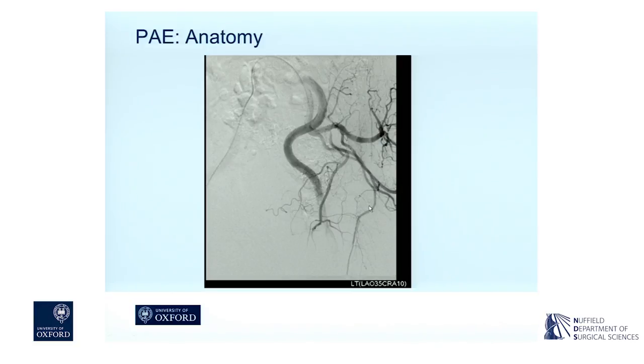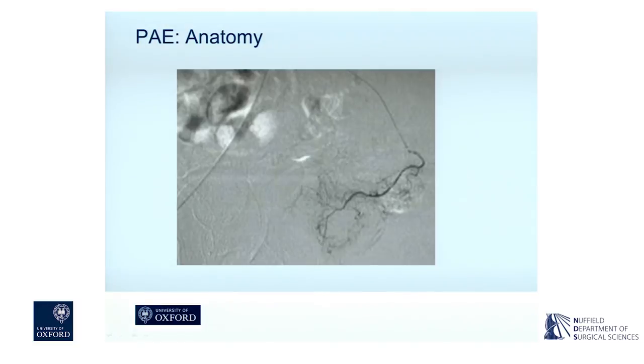This vessel that courses round the deep pelvis is the internal pudendal artery. You've then got this vessel that comes down and forks like a lizard's tongue, that's the obturator artery. And you can see this vessel here that comes off of the midpoint of the obturator artery. This is the prostate artery. So this is the vessel that we need to get into with our microcatheter. This is us in the prostate artery now, and contrast enhancement shows that there's enhancement of the left side of the prostate here.